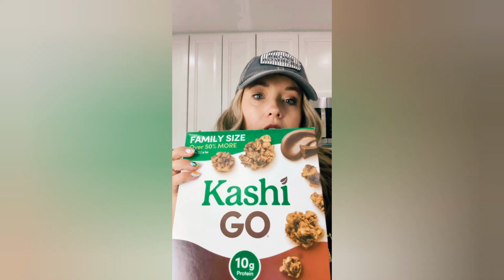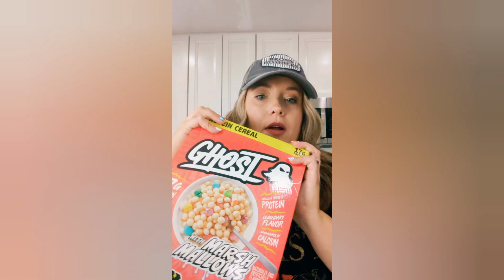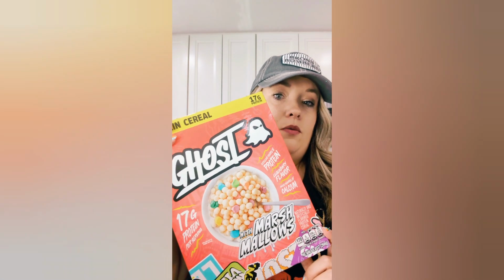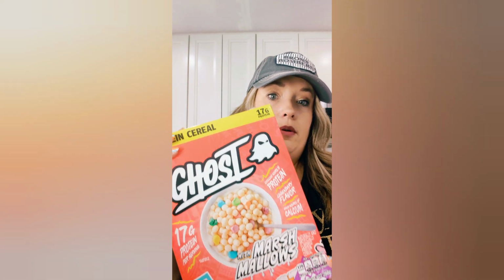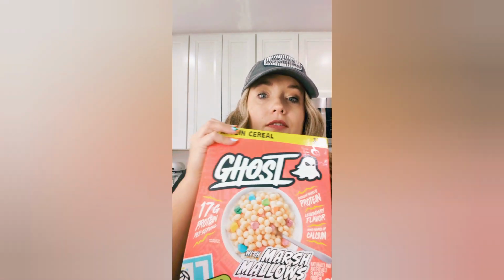Costco, Walmart, highly recommend. This I actually got at a Kroger grocery store. I'm not sure if they have it at Walmart, but I'm sure that Target, Amazon, maybe Walmart does have this. But it was a little pricey for cereal, but totally worth it. This was the second to last box left on the shelf. That's how good this is. So definitely recommend the Ghost Protein Marshmallow Cereal if you're into that.